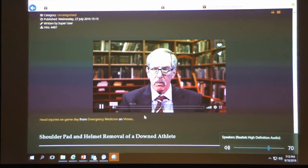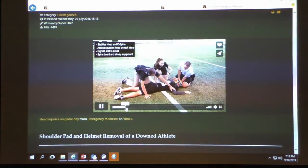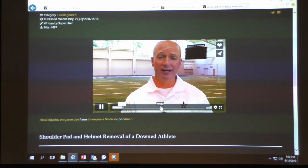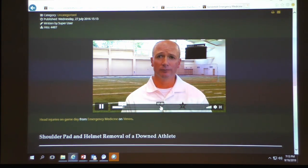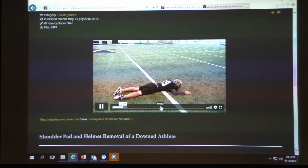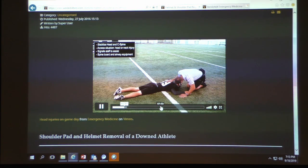Helmet removal, what to do about shoulder pads. Everything in this scenario, medical personnel on the sideline, you might be able to remove the helmet and shoulder pads during or before transport. All right, in this scenario, we have an athlete who has collapsed. He's laying motionless on the field in the prone position. Obviously, an athletic trainer identifies this as abnormal, immediately responds. First thing he does is stabilize the head and C-spine and assess what's going on.